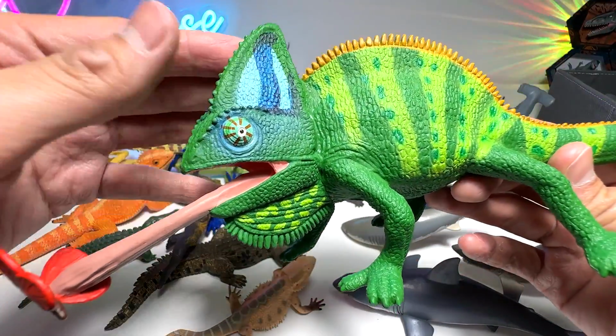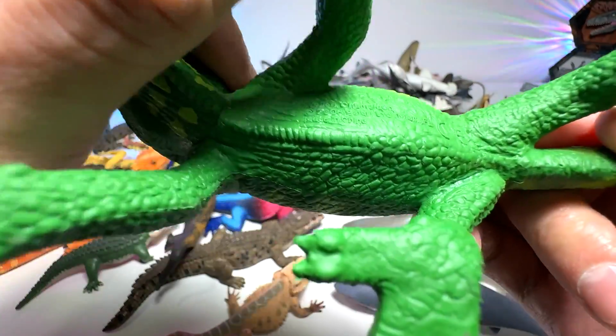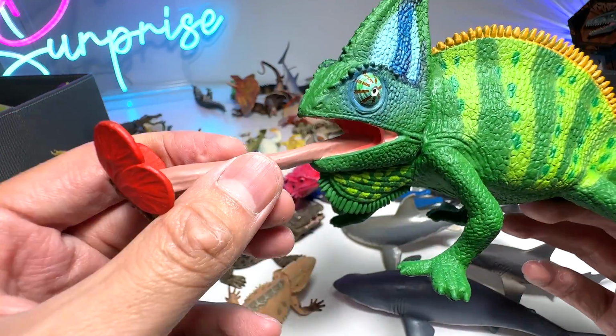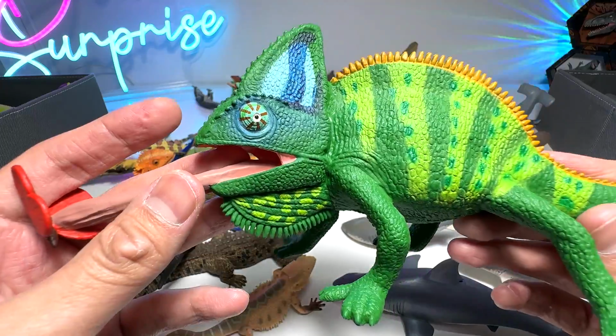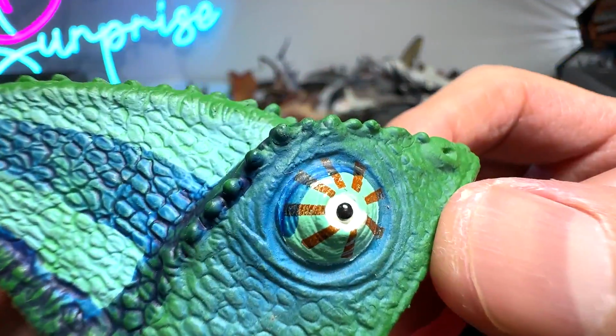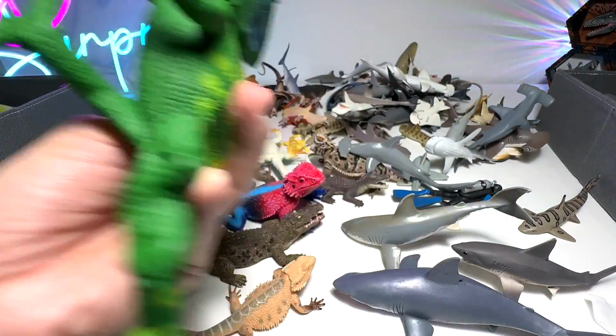This is a chameleon. Okay, and what is the exact name of this chameleon? Veiled chameleon. It has a long and sticky tongue that allows it to catch insects very easily. If you take a look at the eyes, they have very unique stripes around them. Plenty of colors as well.